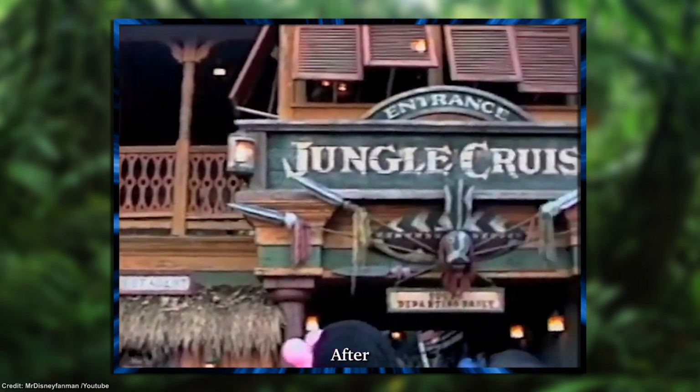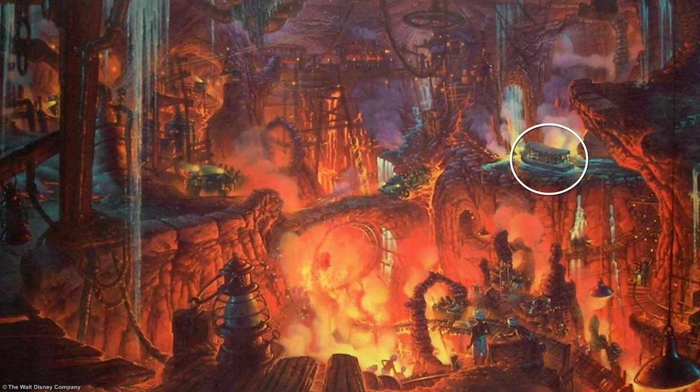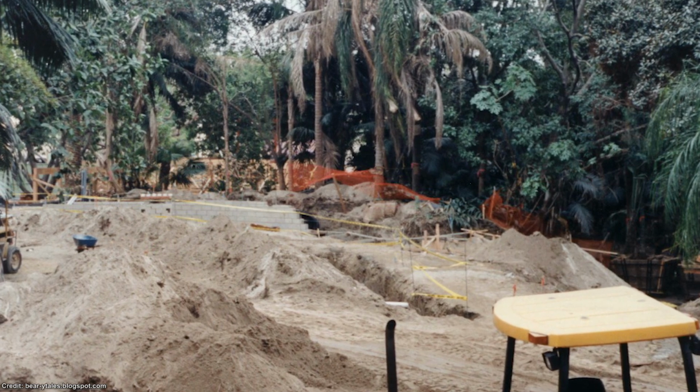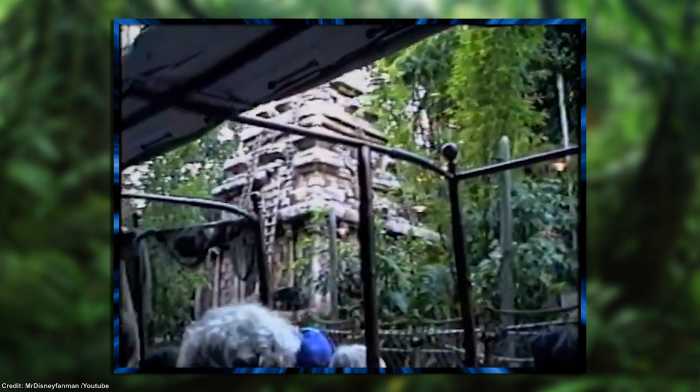In fact, as originally envisioned, the Jungle Cruise was to be a pretty major part of the Indiana Jones attraction. However, ultimately for logistical and budgetary reasons, the only major change to the Jungle Cruise itself was slightly shortening and rerouting the river to make room for the entrance and queue.